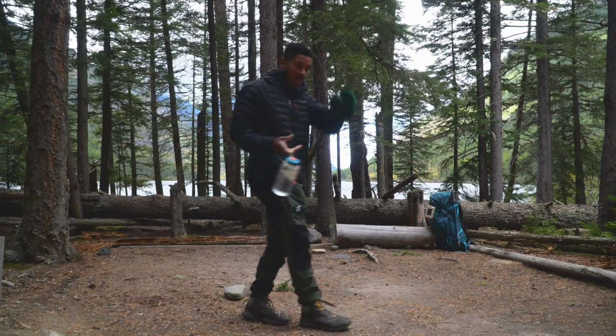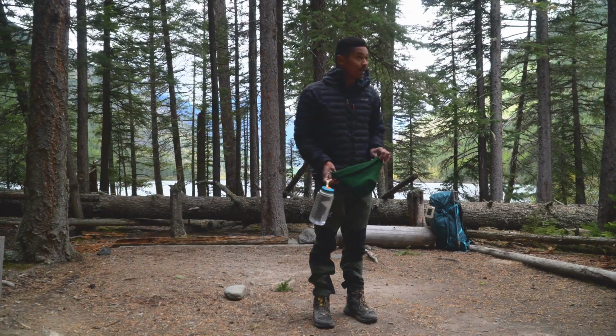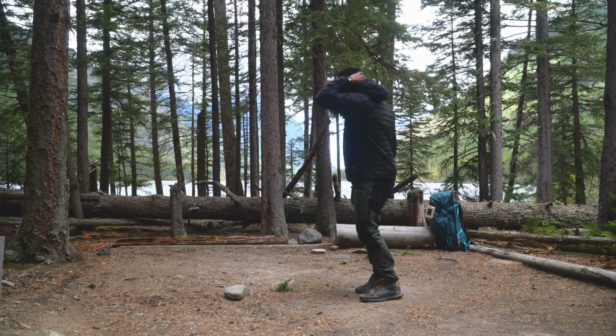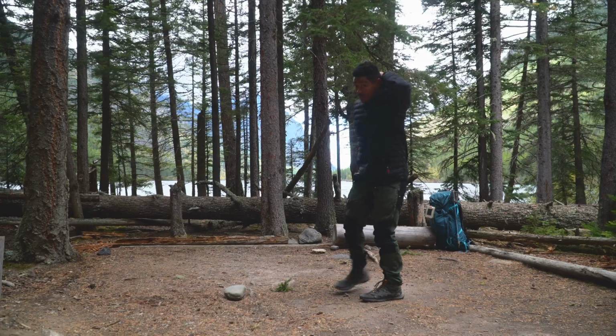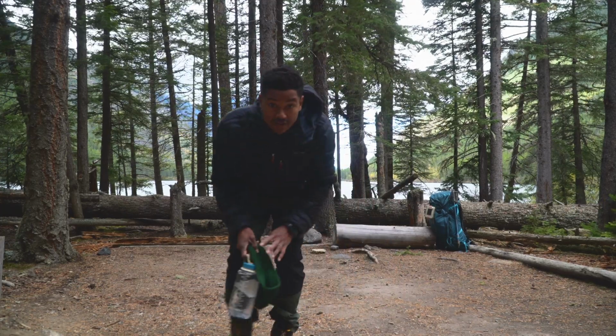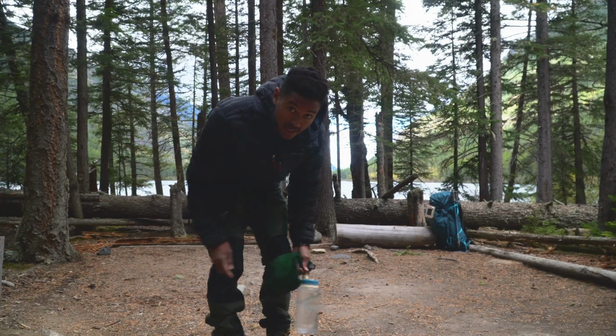Alright, we just got fully packed up at our site. We're about to head out. The sun's starting to come out on the mountains, it's peeking through. Still really windy, still pretty cold, but not too bad. So we're about to get out of here.